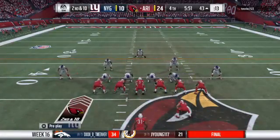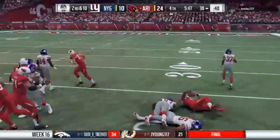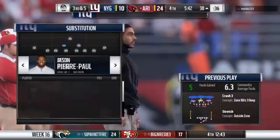And the D-line pinching together must be expecting the run. They give to Johnson going right, and he's going to fight his way forward here for a modest gain. It'll be a pickup of 5, and that leaves him with 5 more.